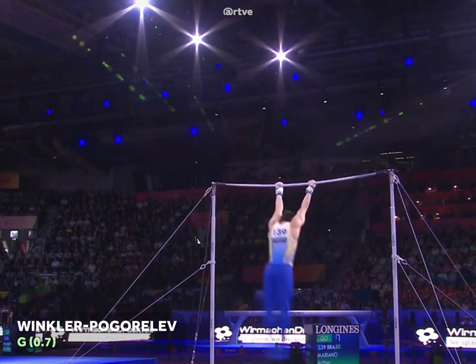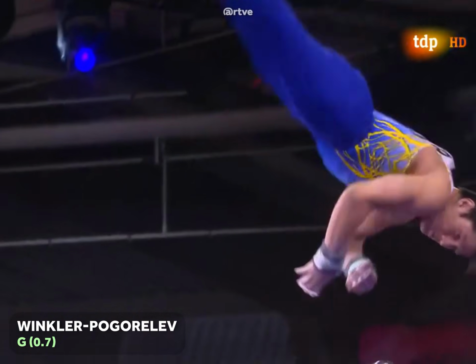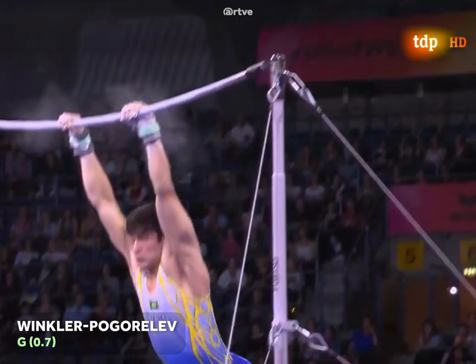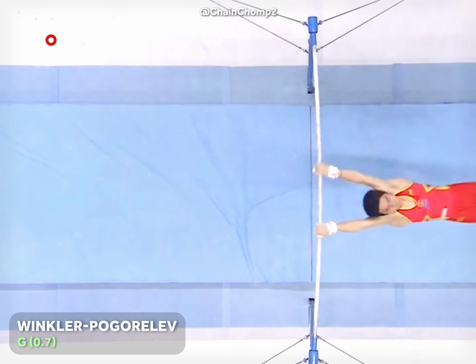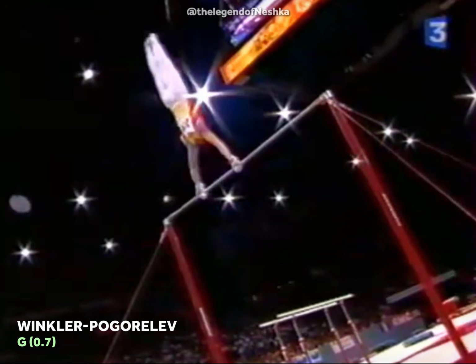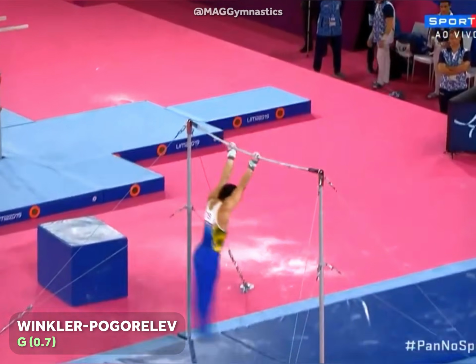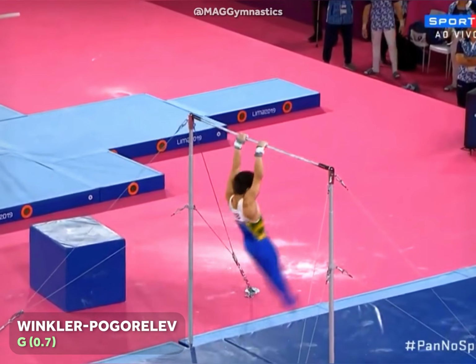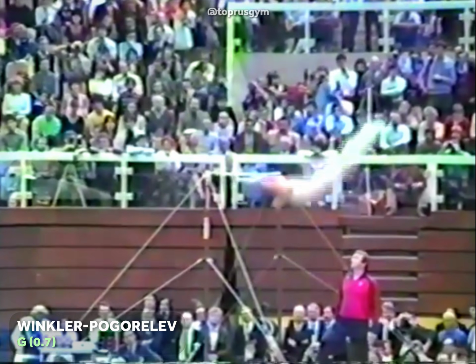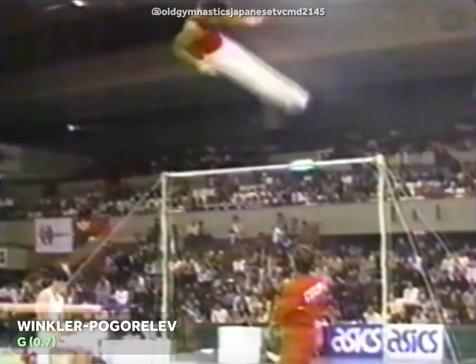The Winkler-Pogorelev is another skill we don't see very often in competition and will also be upgraded from F to G during the 2025 quad. It consists of a swing backward, followed by a forward flip in a straight position with a full twist before regrasping the bar, commonly known as a full twisting laid-out Jaeger. It is named after both Germany's Daniel Winkler and Russia's Alexander Pogorelev, who competed in the 80s.